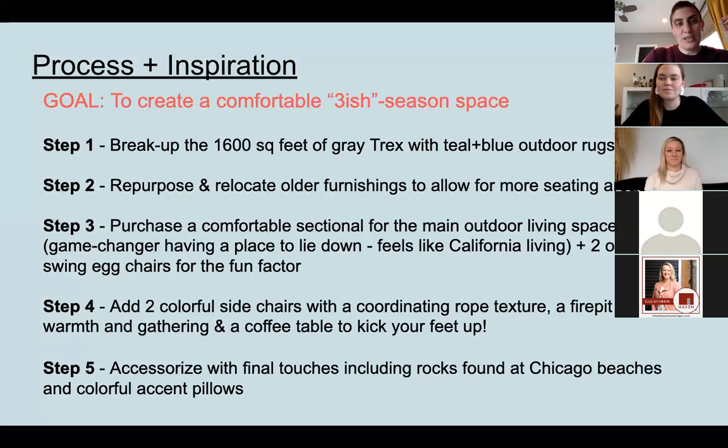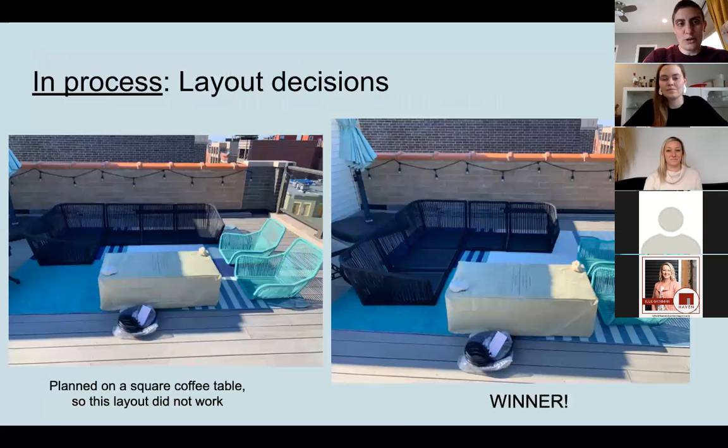We also accessorized with some final touches. My daughter foraged for a bunch of large rocks on Chicago beaches, and I pulled in a bunch of fun accent pillows.